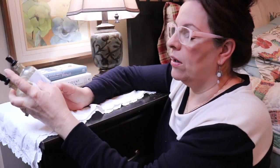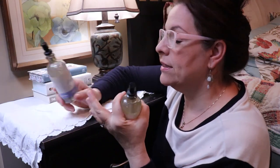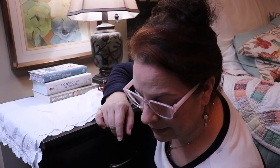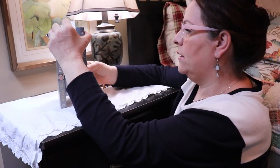And these are pillow and body mist. One is cedarwood and vanilla, and the other one is lavender and vanilla. And I do spray the pillows at night with that. I've had them not for a long time, obviously, two weeks maybe. Okay, devotionals.